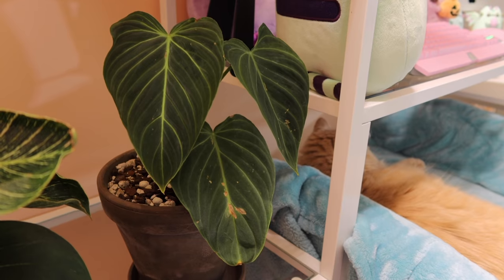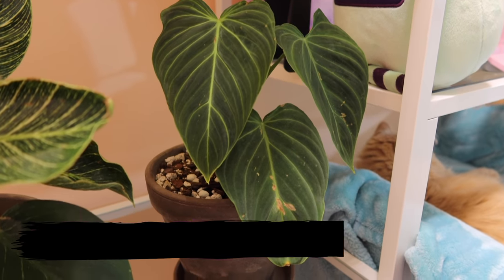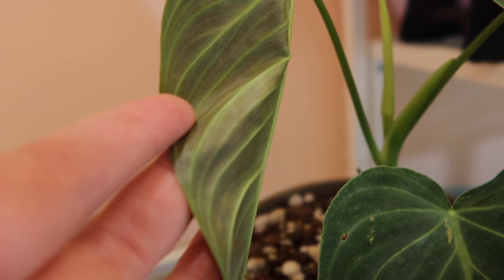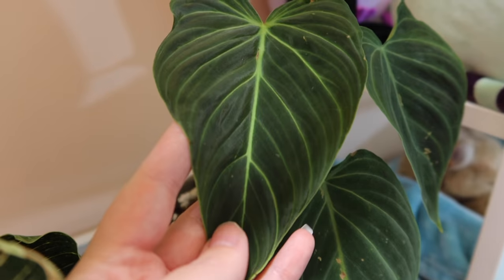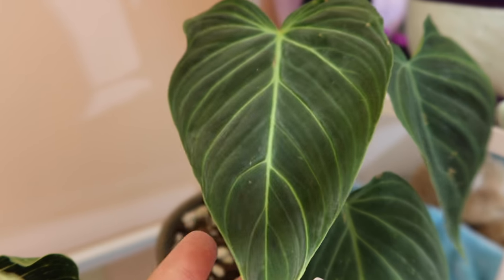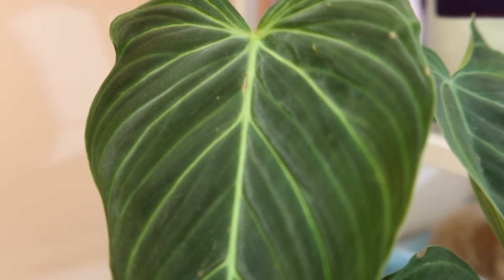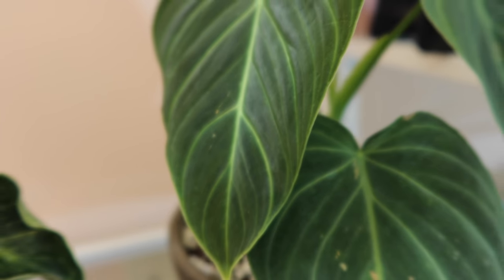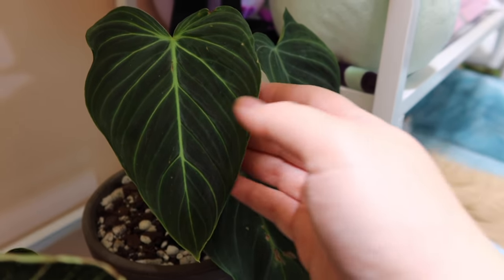So this lovely velvety goodness is my Varicosum melanochrysum hybrid. I absolutely love, love, love this one. It has a little bit of that redness on the back. Its leaves are just super, super velvety. Just how gorgeous is that? I definitely have a hard time trying not to touch it. Just absolutely stunning. Oh my god. I can never get over how velvety it looks though. It's just incredible.